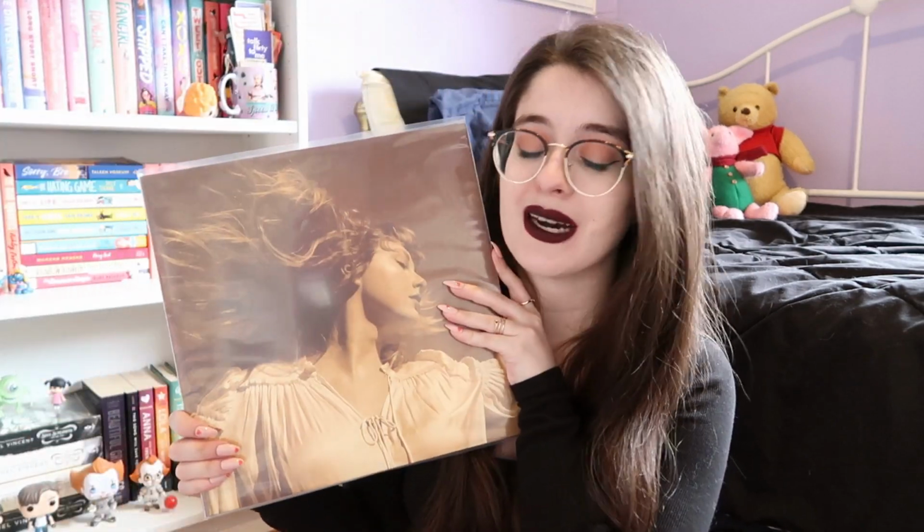This is a 3 LP, which is just insane to me. I still want to get Red. I don't have Red, so that's the one that I am missing, and that has 4 LPs in it. Wild. But I'm obsessed with this one, so happy to have it in my collection.